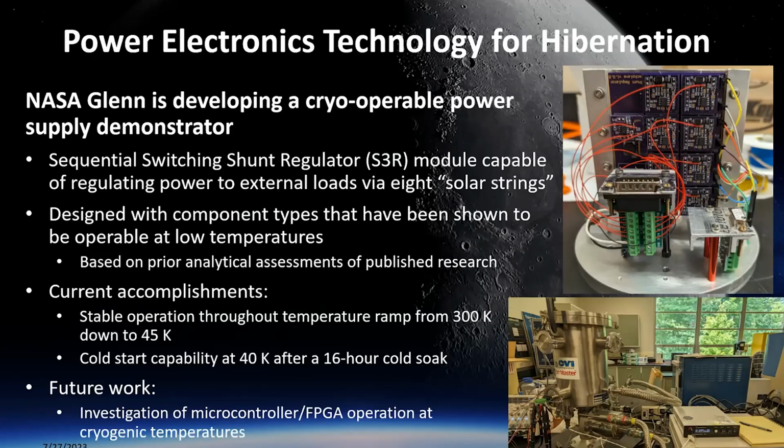This includes, for example, ceramic capacitors as opposed to liquid electrolytic capacitors, which freeze similar to batteries, thick film resistors over carbon resistors for better temperature tolerance, and CMOS type semiconductors over bipolar junction type semiconductors. There's a lot more other types of parts that are better suited for cryogenic operation, but those are kind of the main ones.